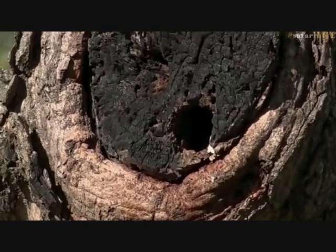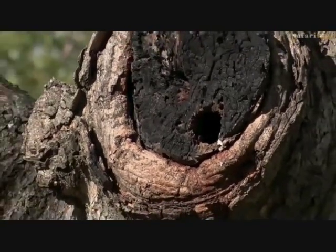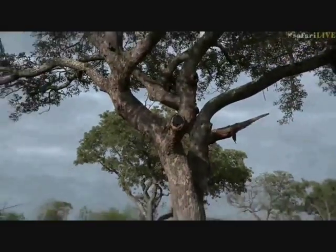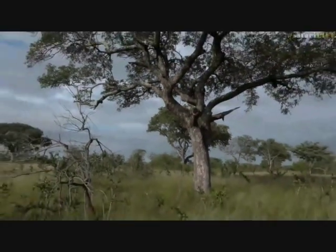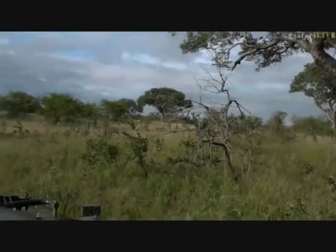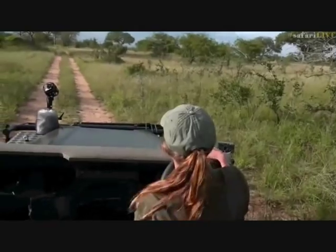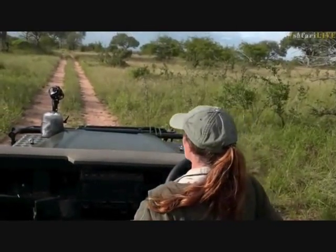Yes, no? No. And I don't see any adult birds around us. Oh well, I'll keep checking. Don't know. Not quite sure exactly what it is. Let's go and see what else we can find.